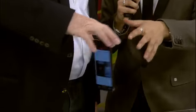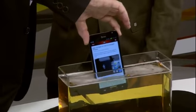Okay, so here you go. All right. Can we see this demo? We'll do it slowly so the cameras can capture this, right? Very good. So let me pull that up. The back is completely exposed, the battery, the SIM card. He's going to drop it in the beer.